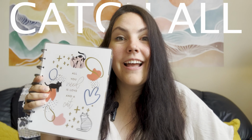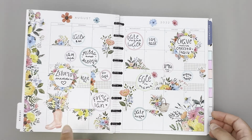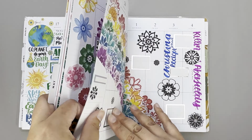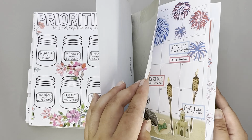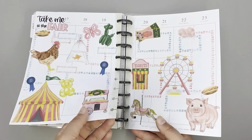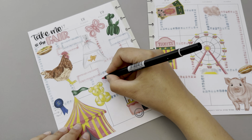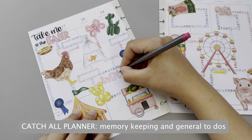First, of course, we have a catch-all planner. Now, realistically, do I need one catch-all planner for my life when I have all these other more specific ones? Not really. I don't have that many things going on. But from way back when, I always use one Happy Planner for everything, and it serves as a planner but also a memory keeping device, as I can flip through them and have an idea of what my weeks look like. I'm using this vertical Happy Planner for my catch-all.